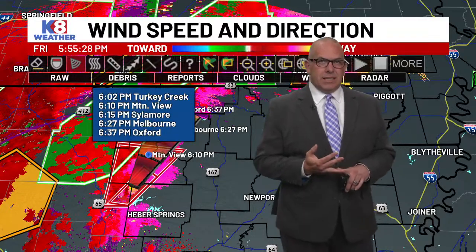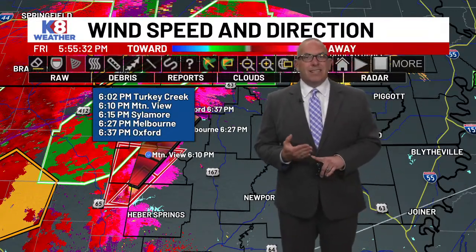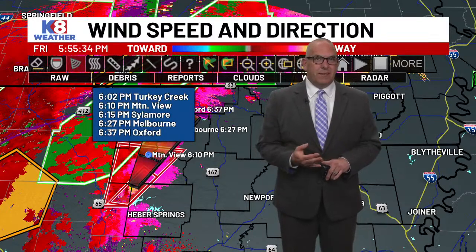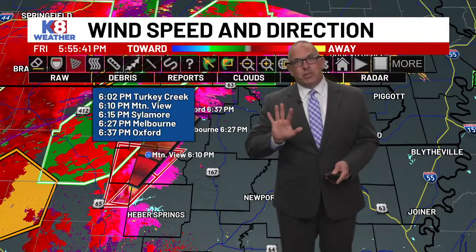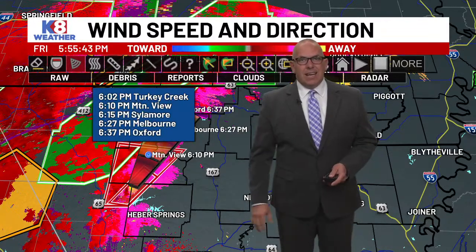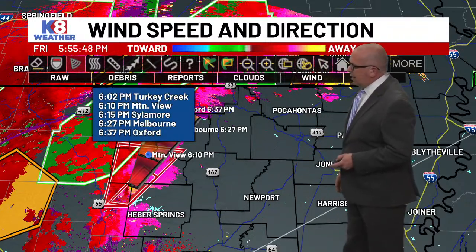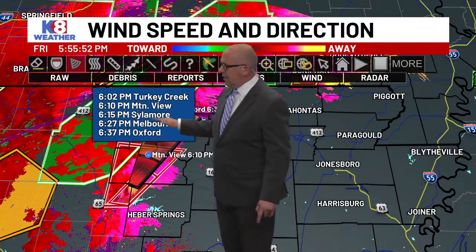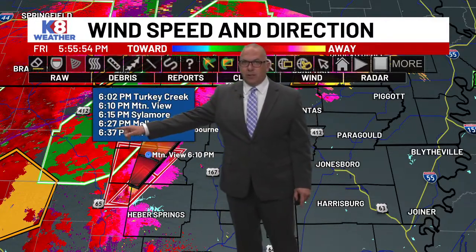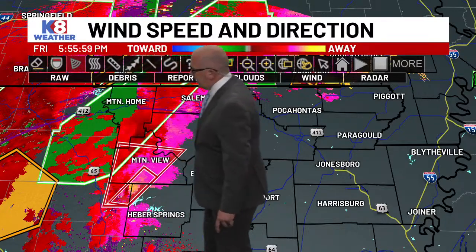Sylamore community at about 6:15, Melbourne 6:27. If it holds together, it's going to continue moving in that direction. Should be into the Oxford area at about 6:37. Now, some of those places that I'm telling you are not under a tornado warning right now. I'm projecting out even farther if this all holds together. So that's the storm of the hour right now. Once again, times of arrival right here. If you see your community or if you live anywhere near this community, these are your times of arrival for a tornado warning that is coming in.